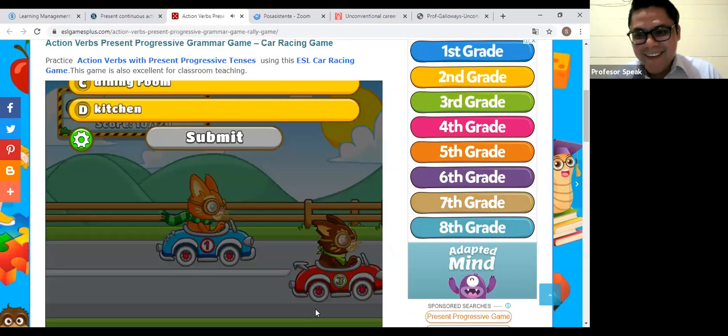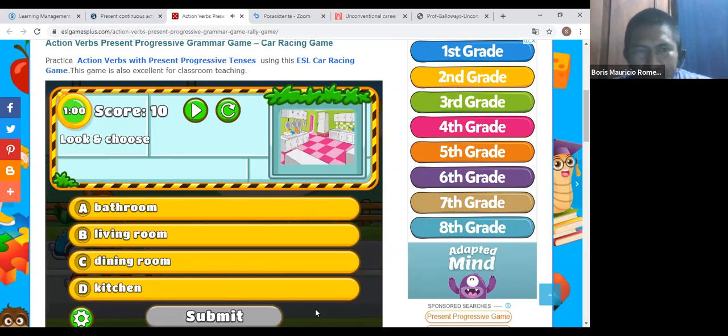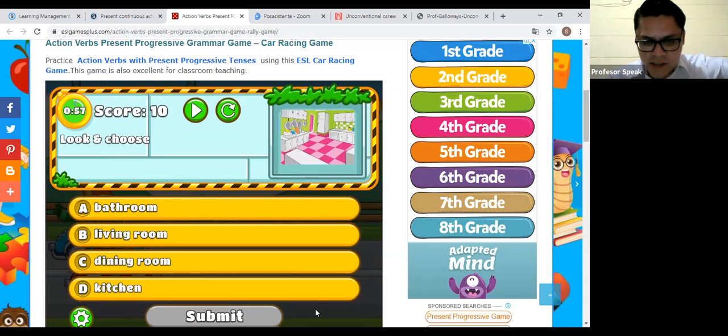Okay. All right, buddies. Choose the correct answer. Yes, teacher. Okay, look at the picture. Is that a bathroom, living room, dining room, or kitchen? Kitchen.